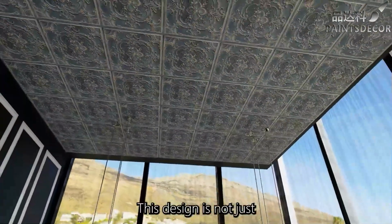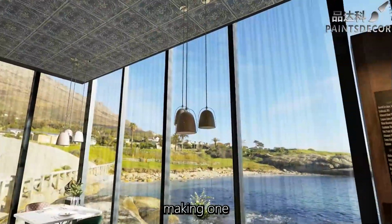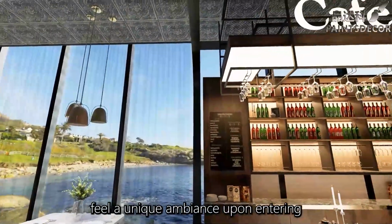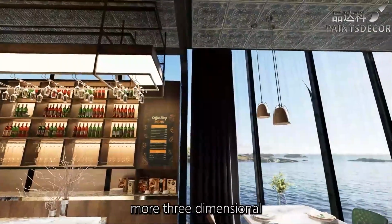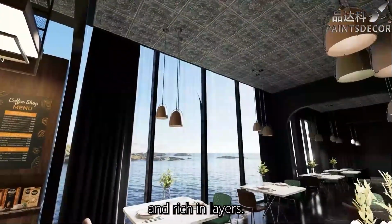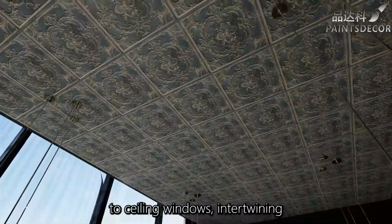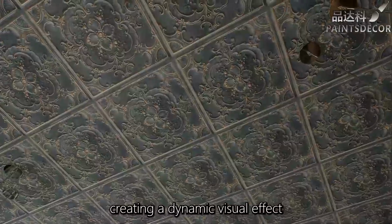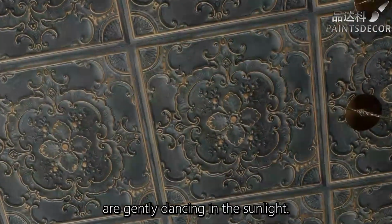This design is not just simple decoration, it adds a profound artistic atmosphere to the space, making one feel a unique ambience upon entering. In the natural light, the patterns on the panels appear more three-dimensional and rich in layers. The sunlight pours in through the large floor-to-ceiling windows, intertwining with these intricate textures, creating a dynamic visual effect as if the patterns are gently dancing in the sunlight.